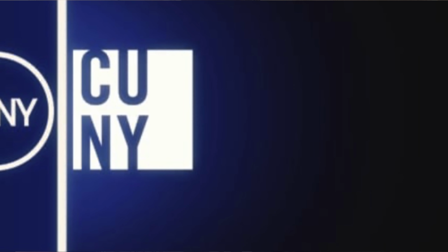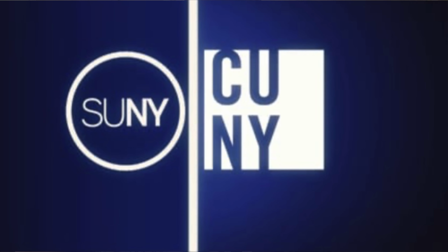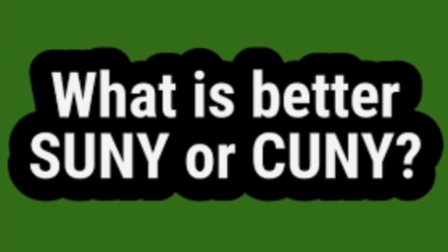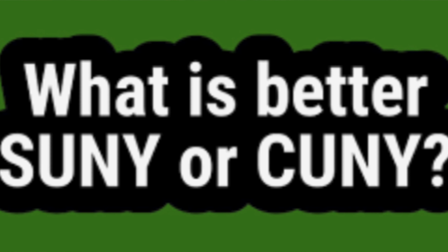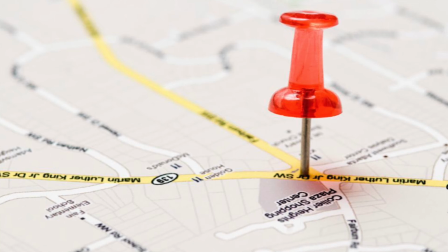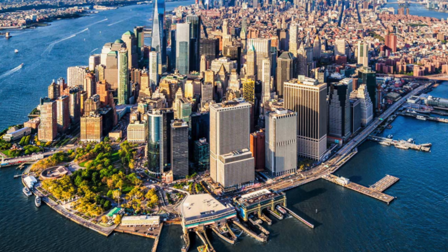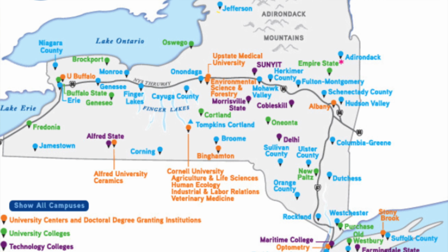And let's talk about the difference between CUNY and SUNY. In that case, you can differentiate which college will be good for you and where you can go and get the degree. First of all, the locations. CUNY actually has the 5 boroughs of New York City. They have all of their campuses in New York City, and SUNY is throughout New York State.